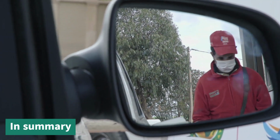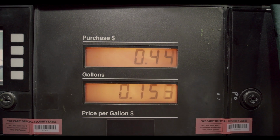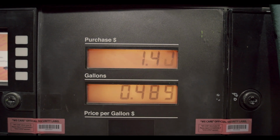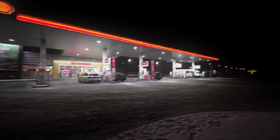In summary, our dependence on fuel in our daily lives greatly affects our budget and day-to-day living. Having the right knowledge on how to save gas will help you to navigate the harder times like this when the gas price goes up. There are other ways that can help you save gas.